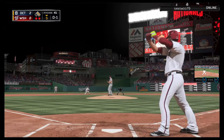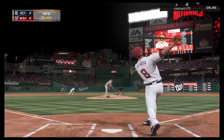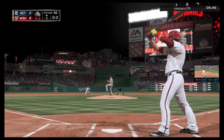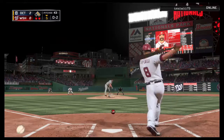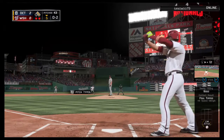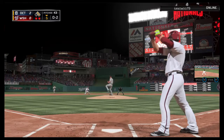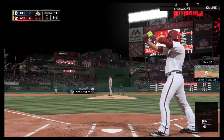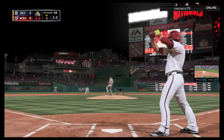Boy, he has been a first strike throwing machine, hasn't he? He's hardly been behind in the count all game long. Here's a late swing and a miss, strike 2. Chopped foul at the plate, and he stays alive, still 0-2. And no swing, apparently, ball 1. Both teams with 6 hits so far.